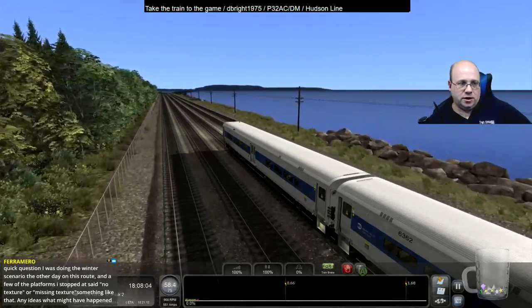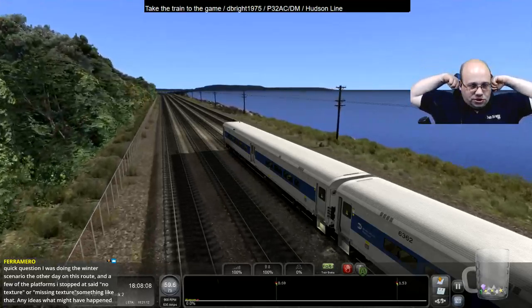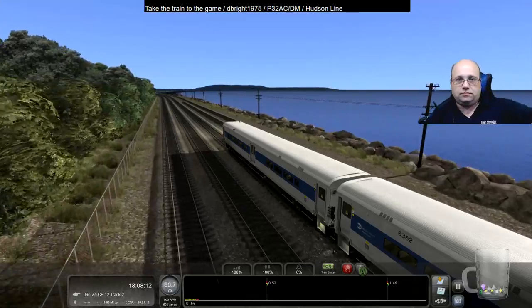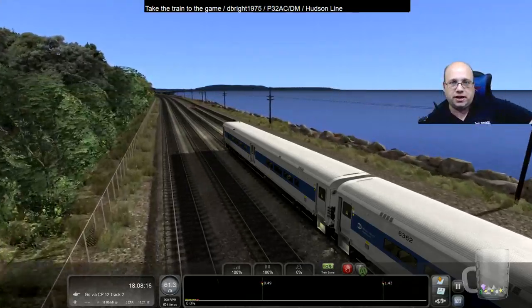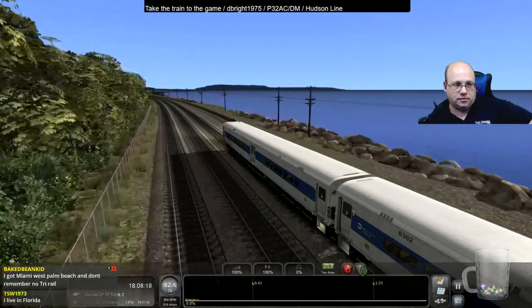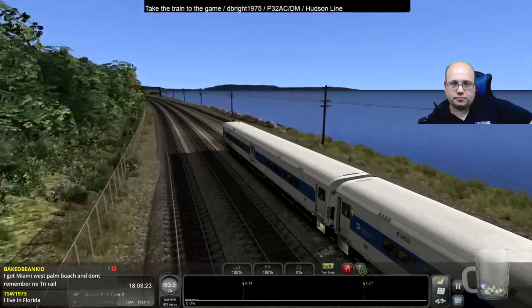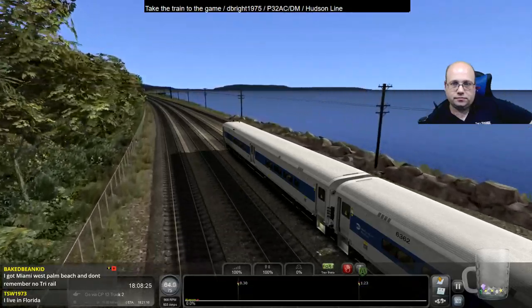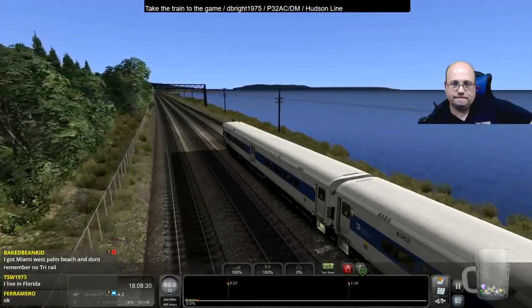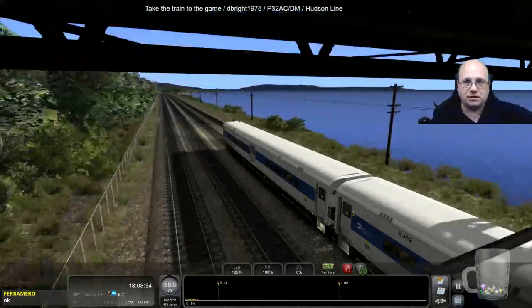Missing texture. Suggests something's missing, Ferramiro. I would do a check and then, failing that, take some screenshots and raise a ticket. Because if after you've done a verify it's still missing, that suggests they're genuinely missing.